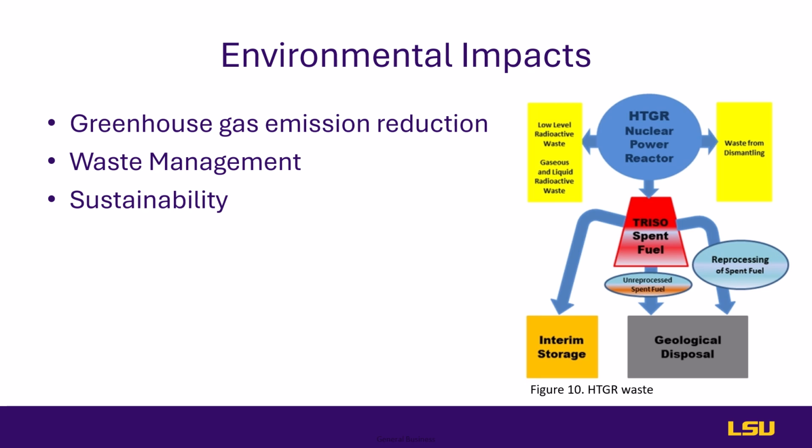Modern HTGR designs aim to reduce waste generation through optimized fuel utilization and longer core lifetimes. Modular designs also help limit the scale of decommissioning waste. Unlike light water reactors, HTGRs use helium gas as coolant, eliminating the need for large volumes of water. This makes them especially suitable for deployment in arid regions and areas with limited freshwater availability.